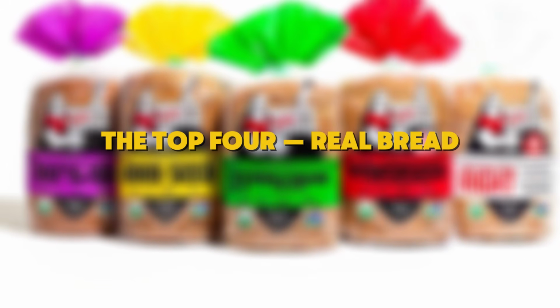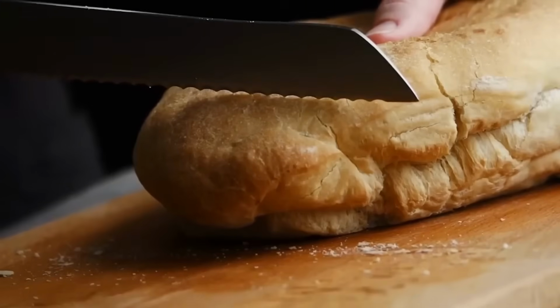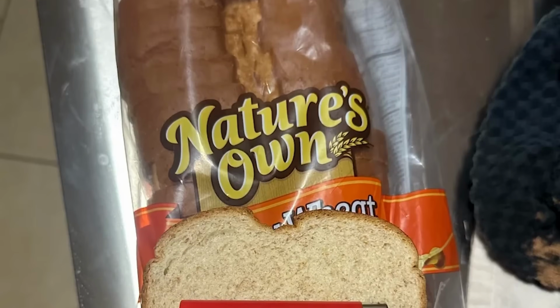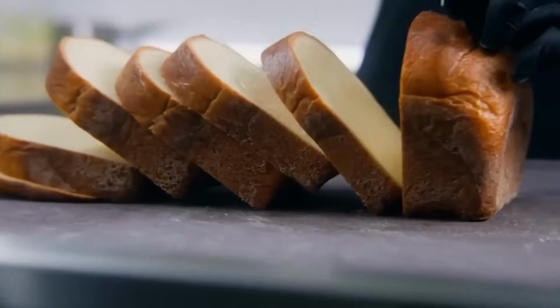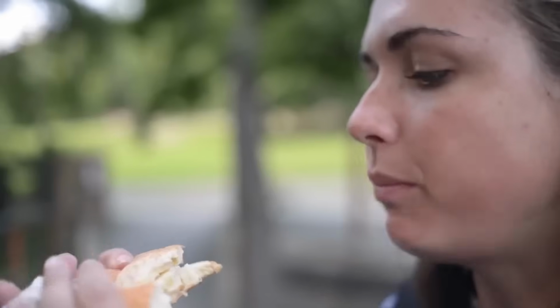Now the 4 brands that pass, I want to say something before we get to these. 3 of them are not in the regular bread aisle at most grocery stores. They're in the natural foods section, sometimes in the freezer case. They are more expensive. That's a real barrier, and it's worth naming. Not everyone has access to Whole Foods or a natural grocery store. Not everyone's budget stretches to $6 or $7 a loaf.